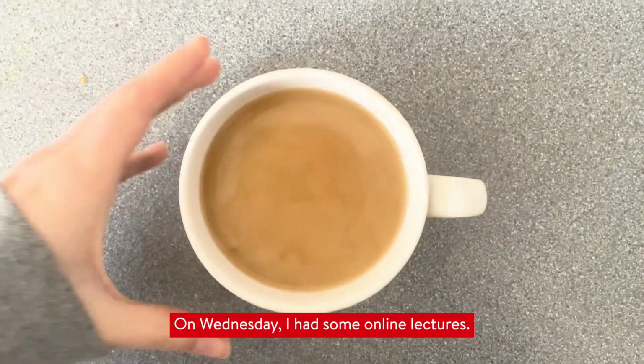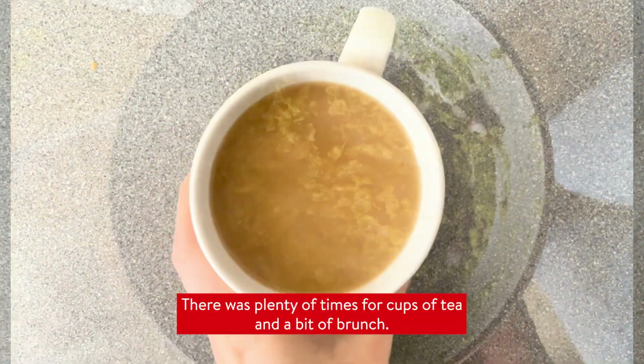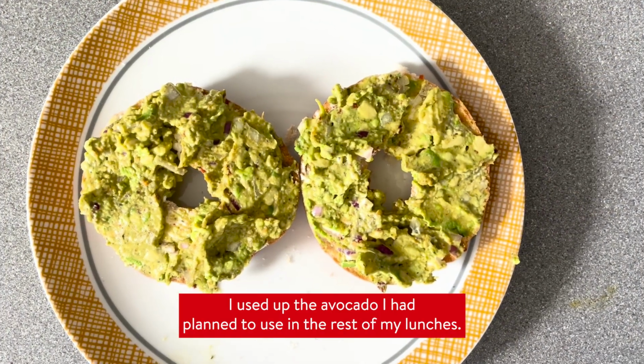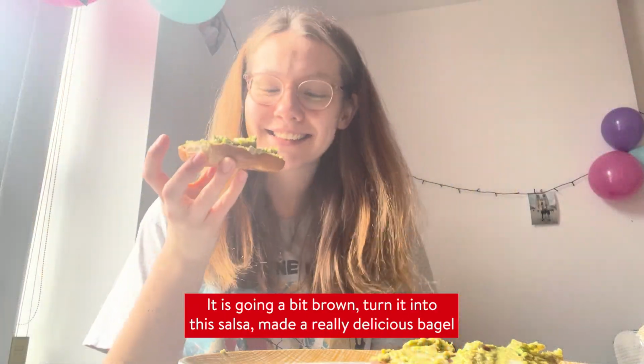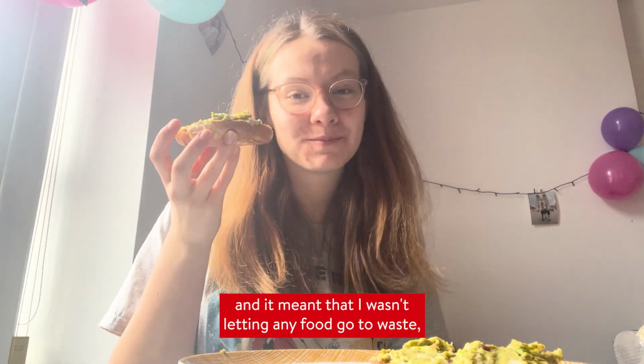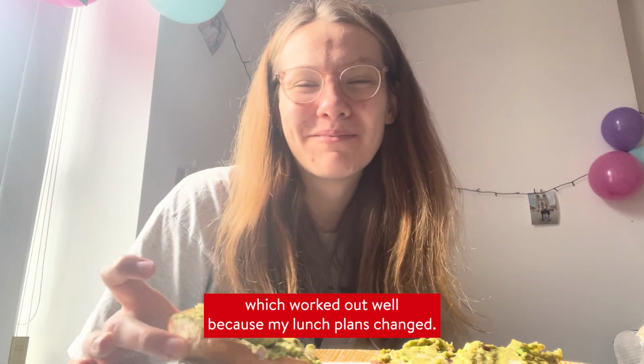On Wednesday I had some online lectures. There was plenty of time for cups of tea and a bit of brunch. I used up the avocado I had planned to use in the rest of my lunches. It was going a bit brown. Turned it into this salsa, made a really delicious bagel, and it meant that I wasn't letting any food go to waste, which worked out well because my lunch plans changed.